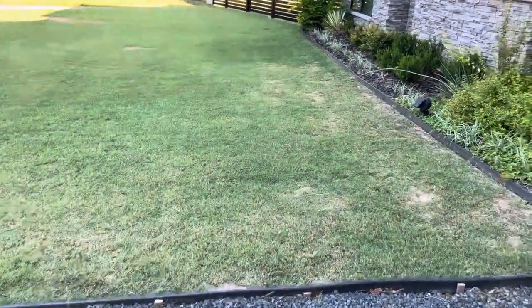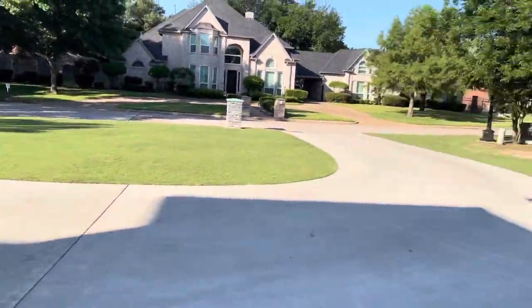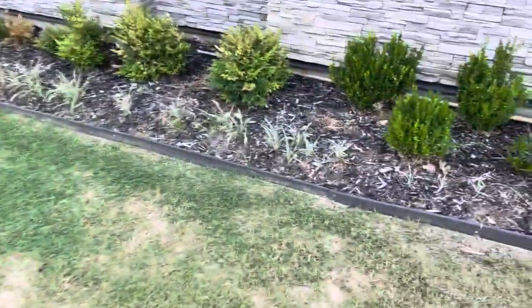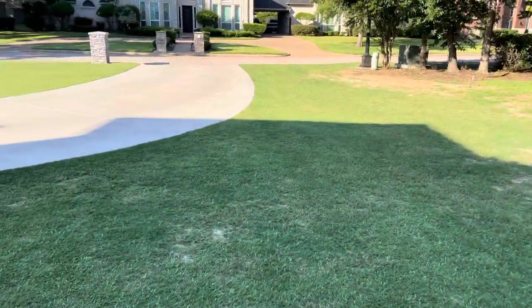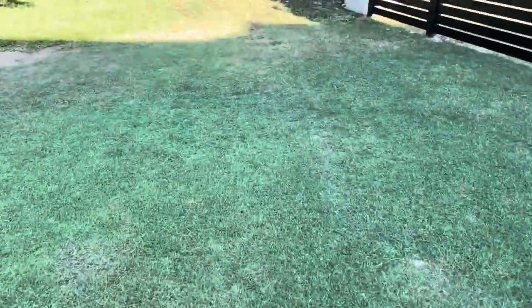Finished with the morning mow. Took about an hour and 15 minutes. I did double cut everything. That's what I tend to do. Just one pass doesn't seem to get everything cut, so I do go over it in a different direction. I usually do a cross pattern, so I usually go sideways and then up and down on the yard.